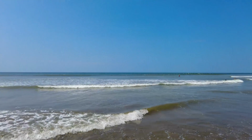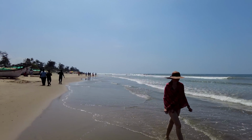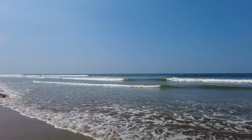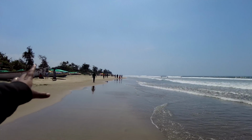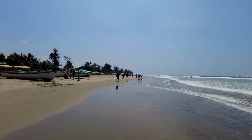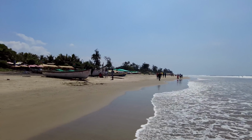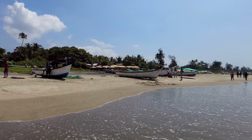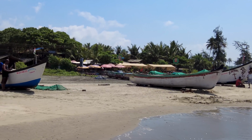Evenings are really nice in Arambol because you have the best sunset over here. So the sunsets here are the best. Wow. We can go that side also, but guys, it's way too hot for me to walk there. I'll probably do another video coming soon of that side. I'm going to enter the beach from that side and show you guys later on. But there in the distance is this really nice place called Laughing Buddha.